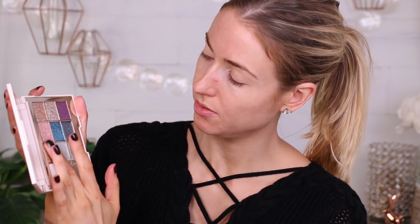I just want to get a sense of what color I want to put on before we go in, and I figure the best way of doing that is swatching them. So far, so good. Okay, Jouer. I have a feeling I will be needing many more of these makeup wipes. All right, let's go again. Right here. Which finger am I on?